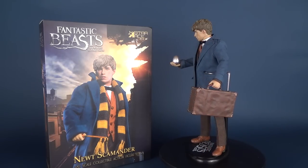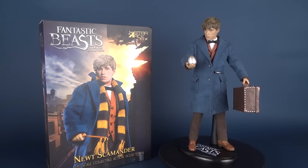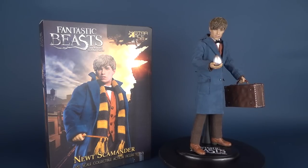Today we were having a look at the Star Ace Fantastic Beasts and Where to Find Them Newt Scamander 1/6 scale collectible action figure.